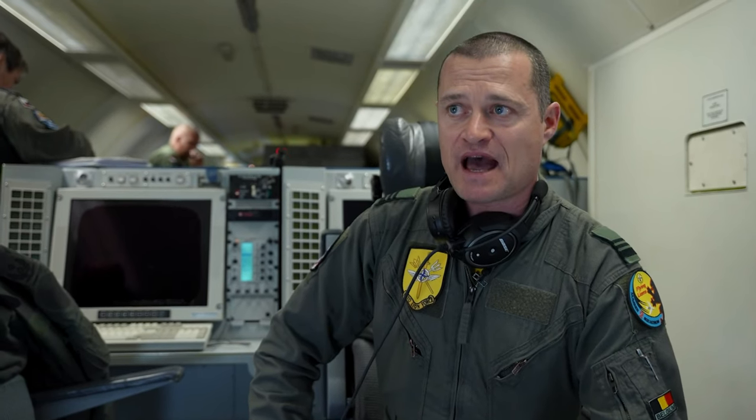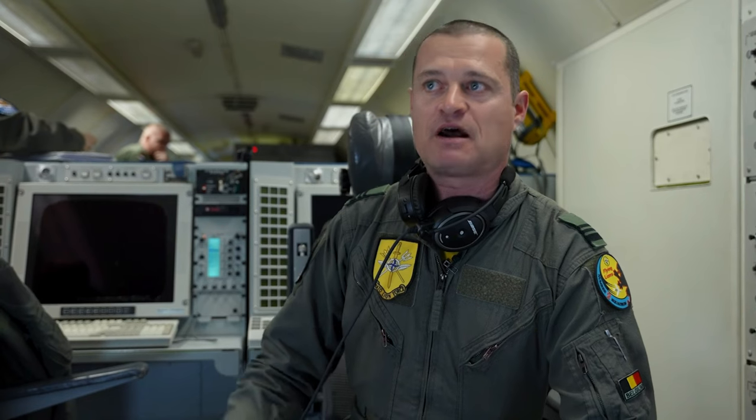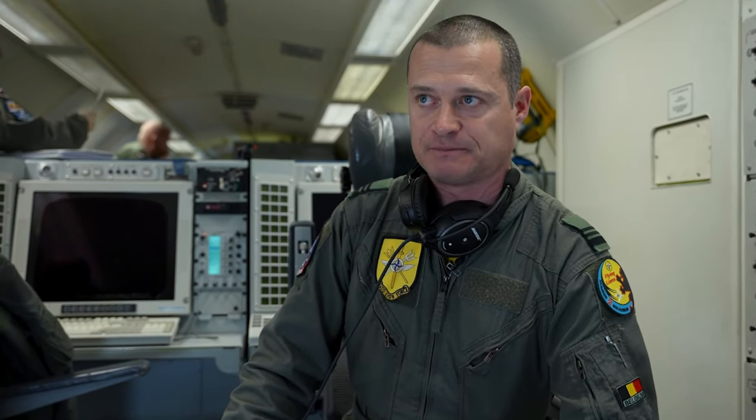Once we have that radar picture, we can also control aircraft in our area of responsibility. So basically, you can compare us to a flying control station by establishing a radar picture and controlling aircraft that we have in our area of responsibility.